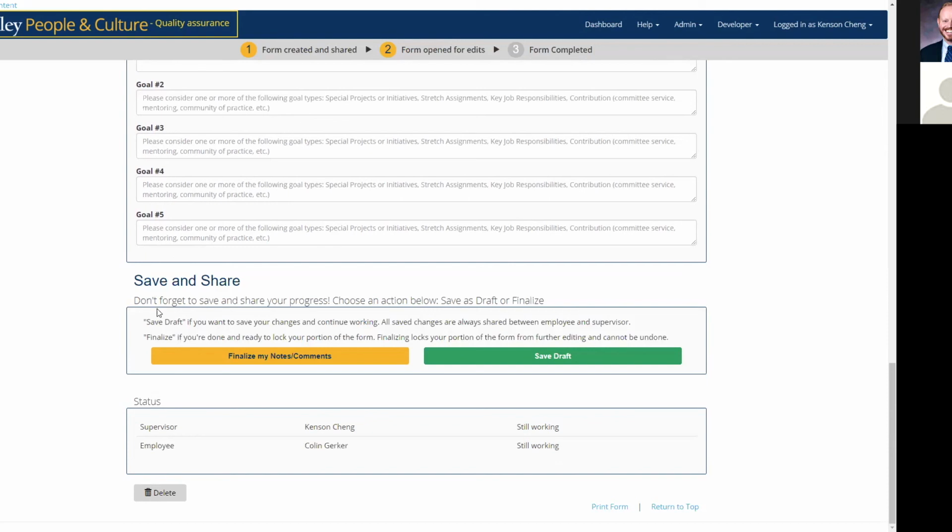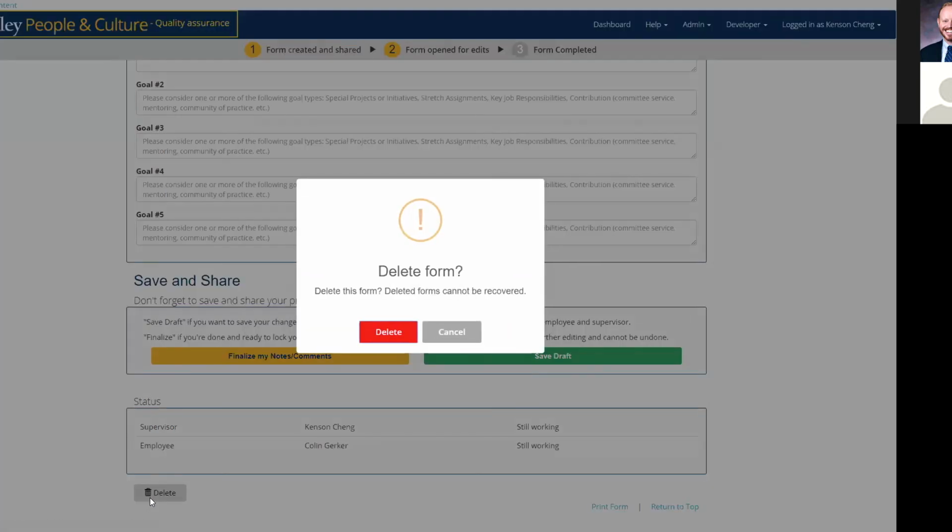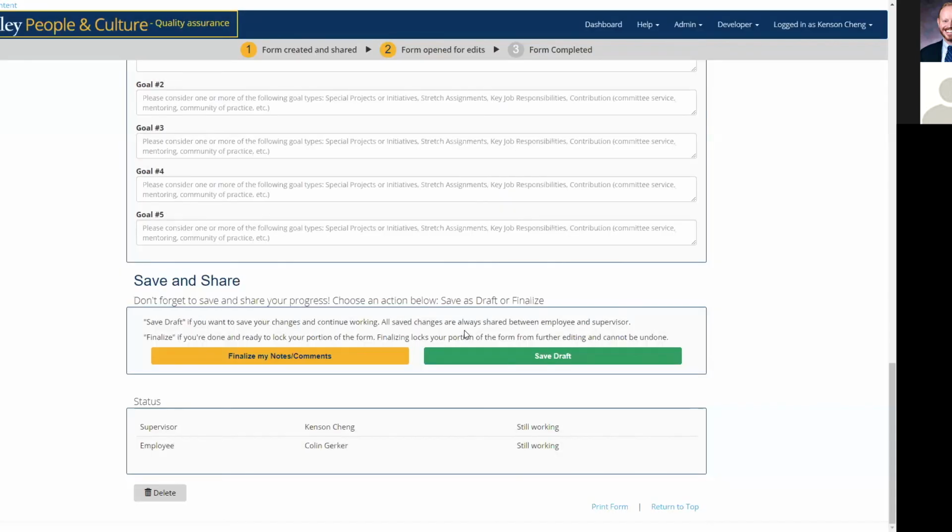Down below, you have the Save and Share section. Here, you can save draft. Saving your draft saves your work. You can do this at any time in the process up until you finalize your notes and comments. The saved draft will be visible to both participants. Supervisors can also delete incomplete forms if necessary. Confirm by clicking the delete in the pop-up. Deleted forms cannot be recovered. We'll be talking about the finalization process later in the demo.